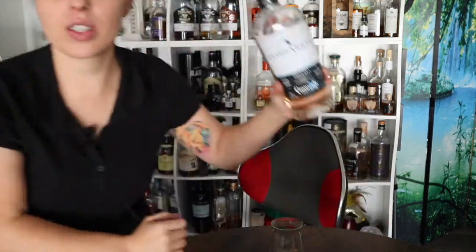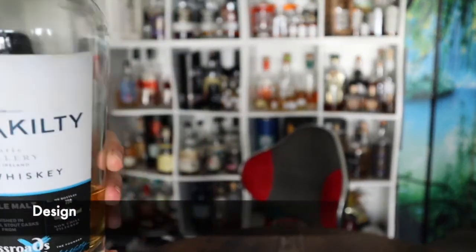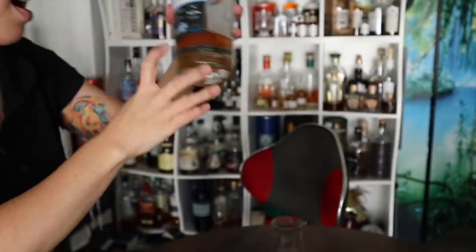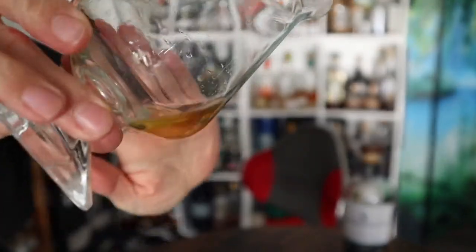So we have a great whiskey for the weekend or for tonight. We got this one. Here we go, the Clonakilty Imperial Stout Cask. And that's how the whiskey looks.